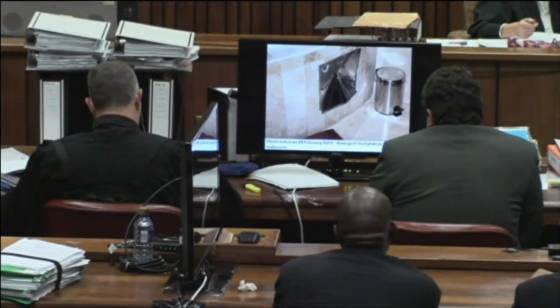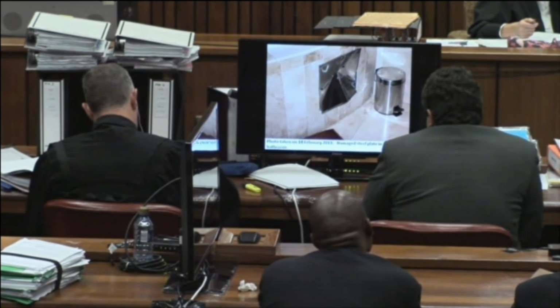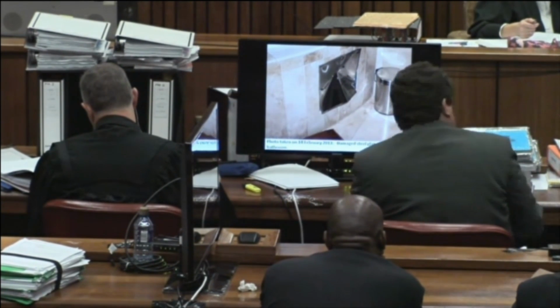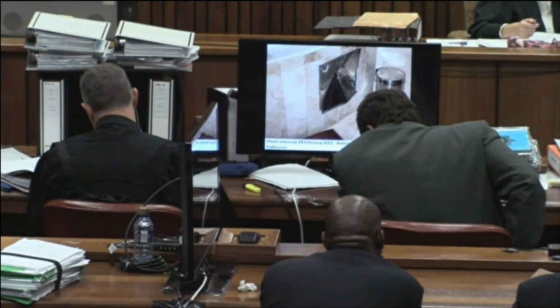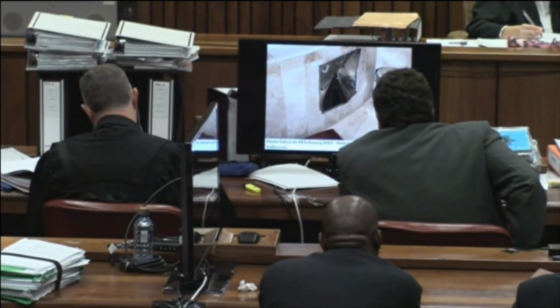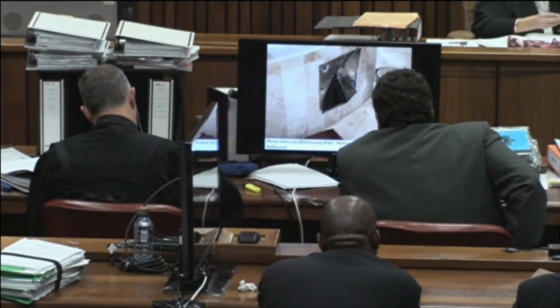This is a panel that was at the bottom of the bath wall, in front of the bath on the right hand side at the bottom. And the condition that it's in, is that how you found it the day you entered the scene? That is correct, my lady. It was bent like that.